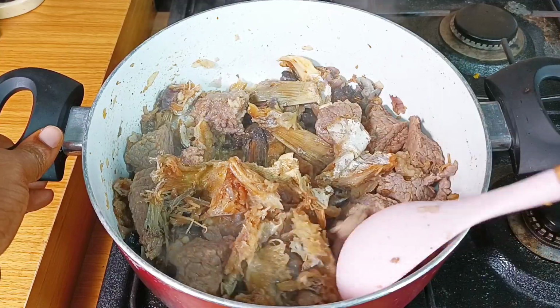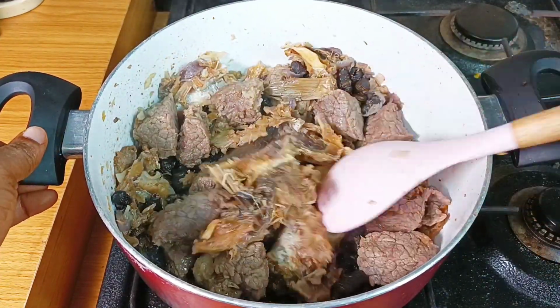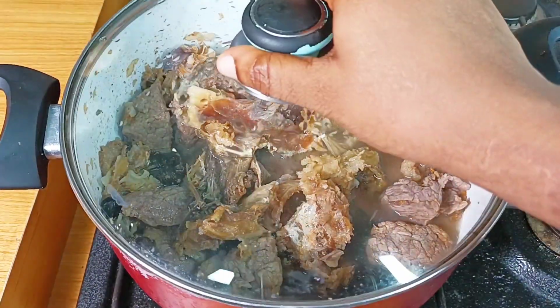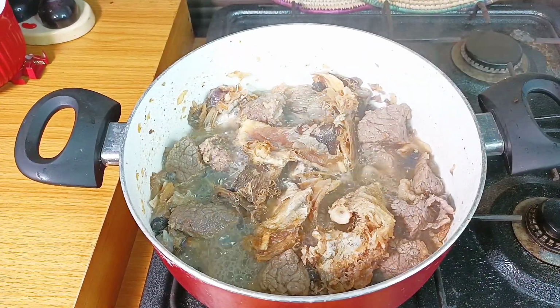I'm boiling the meat to how I want it. Look at it. The water is almost dried now. So now I can add water. Do you cook your meat like this? I put a little water. So if you want to get rich stock, start by adding little water, not too much at a time.